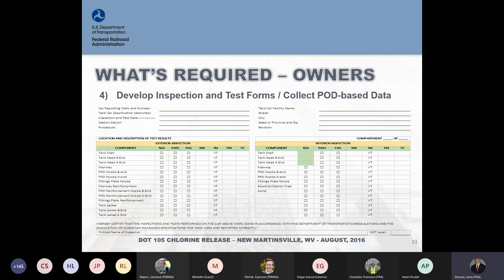Okay, so we want to be clear, and this is something that FRA asks for very frequently during our audits of tank car facilities: show us what procedures and forms you're using, and show us the owner's written permission allowing you to use these forms and procedures.